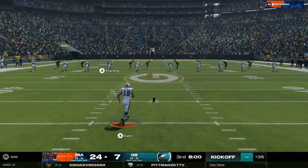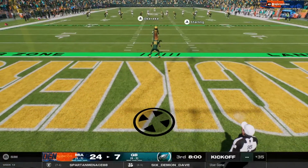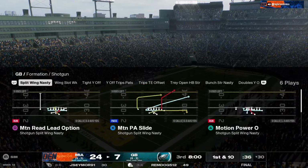Very one-sided first half of action. Will we get a turnaround? Let's find out. The third quarter is underway. The return team going to let that one go. It'll go through the end zone. It's a touchback.